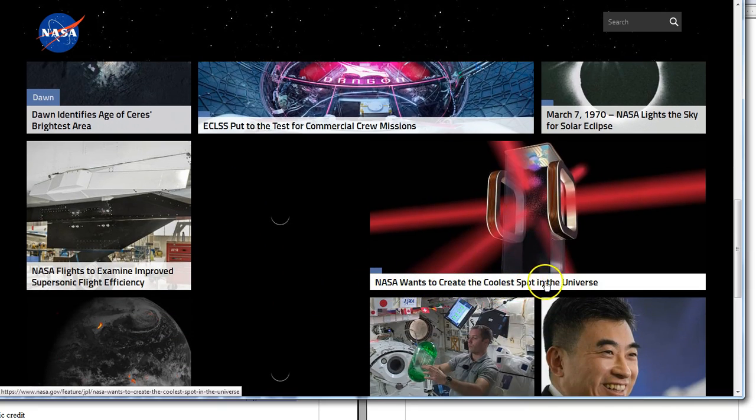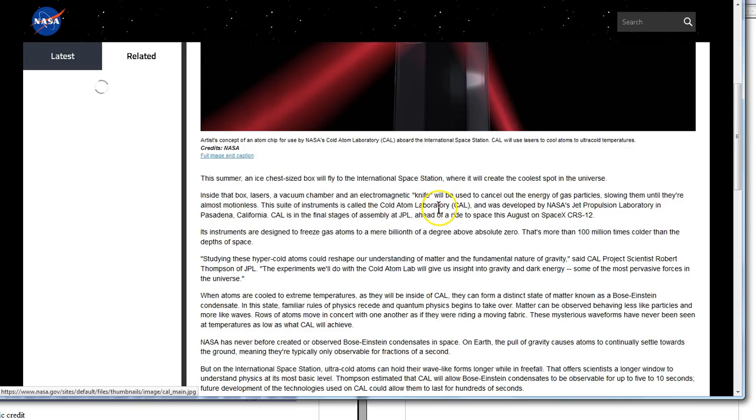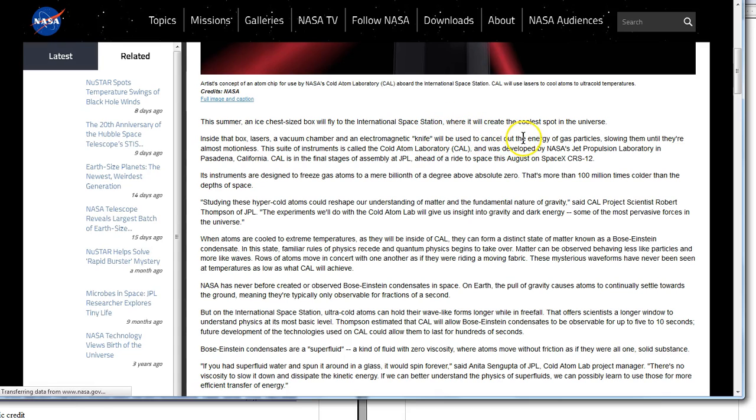NASA wants to create the coolest spot in the universe. That's this article right here. Now listen to this. This summer, a nice chest-sized box will fly to the International Space Station, where it will create the coldest spot in the universe. Inside that box, lasers, a vacuum chamber, and an electromagnetic knife will be used to cancel out the energy of gas particles, slowing them until they're almost motionless.